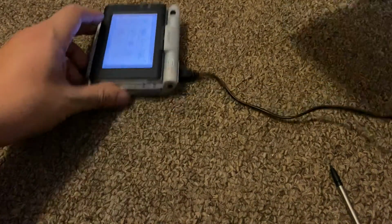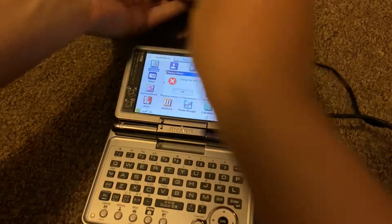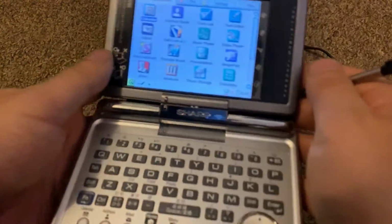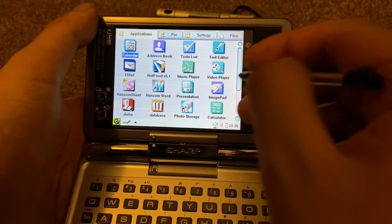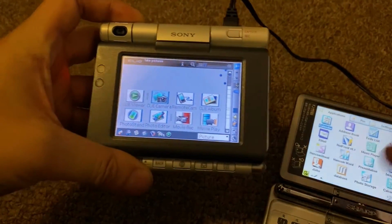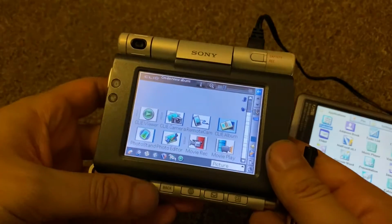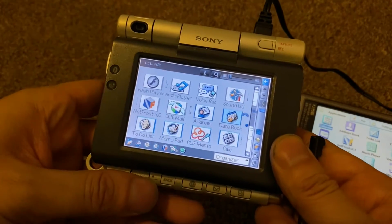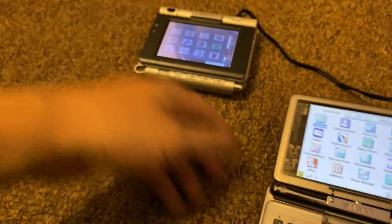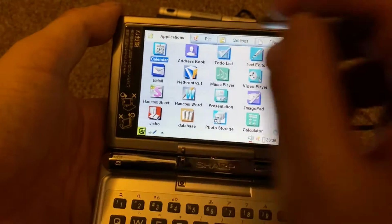Yeah, and let's try the Sharp Zaurus now. Have it sit in the back there. All right, Sharp Zaurus, which also has kind of similar apps, but of course the interface to me looks a lot smoother, right? You can tell that this interface looks very primitive. I mean, it's a basic Palm OS interface with color, right, which is great. But the Sharp Zaurus takes it up to another level. It looks more colorful, the interface looks smoother, and this is running full Linux.